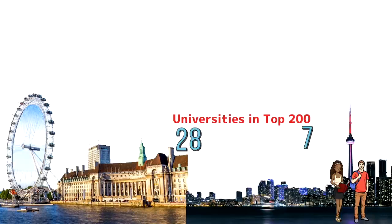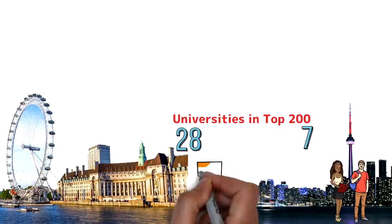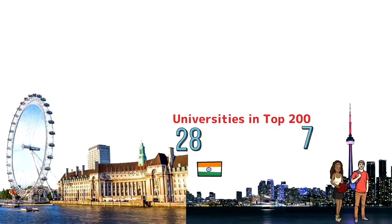And just to give you an idea about the quality of education, let me tell you that none of the Indian universities or colleges are in the top 200. The topmost educational institution from India, Indian Institute of Science, has got a rank between 300 and 350. So you can understand the quality of education in these countries.